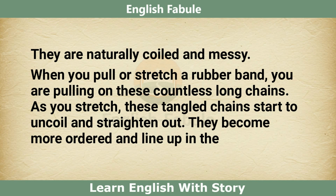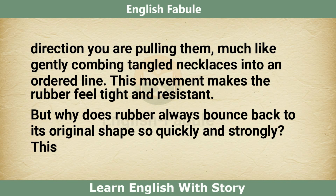When you pull or stretch a rubber band, you are pulling on these countless long chains. As you stretch, these tangled chains start to uncoil and straighten out. They become more ordered and line up in the direction you are pulling them, much like gently combing tangled necklaces into an ordered line.